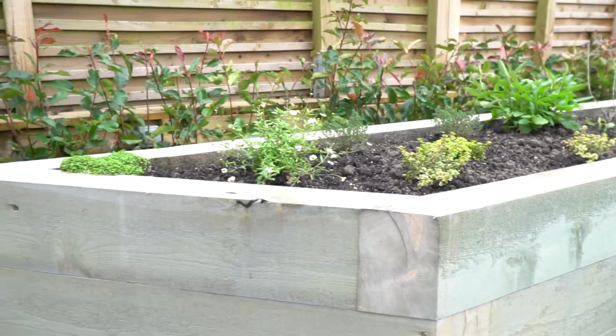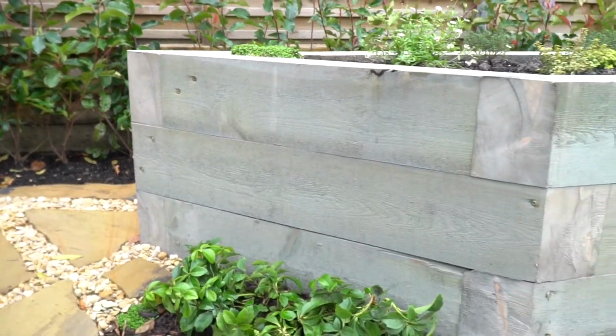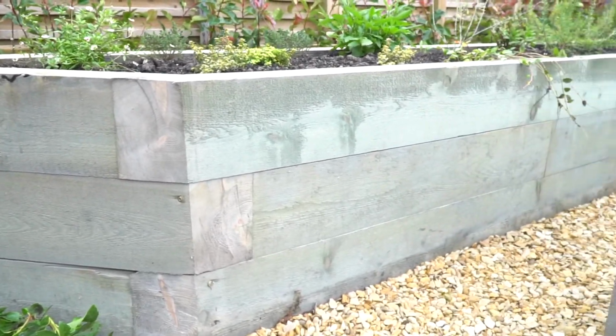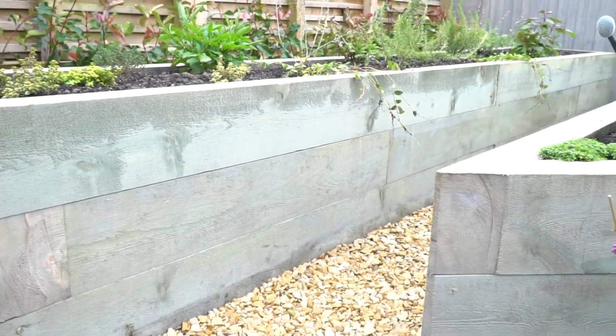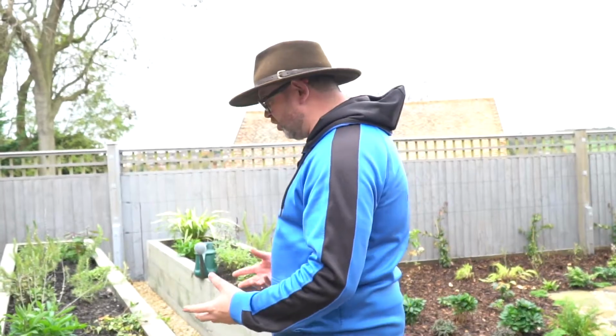Let's talk about the planters. They are made from user class 4 treated timber, so they're not going to rot in the ground for a minimum period of about 15 years. We stain them grey with Osmo, one of the water-based products, to give them that sort of grey wash. I didn't want them to look that bright new pine greeny sort of colour.